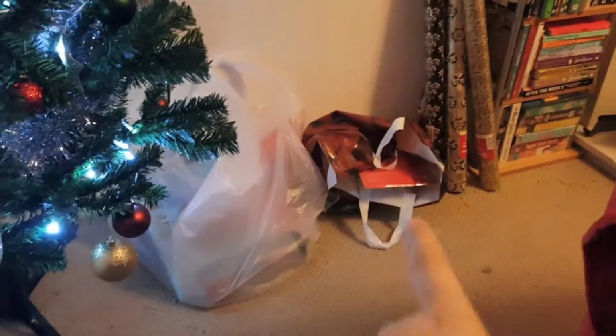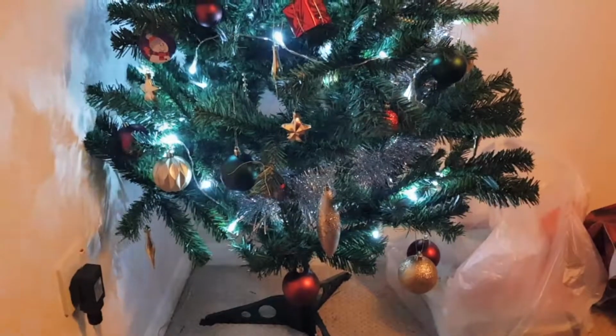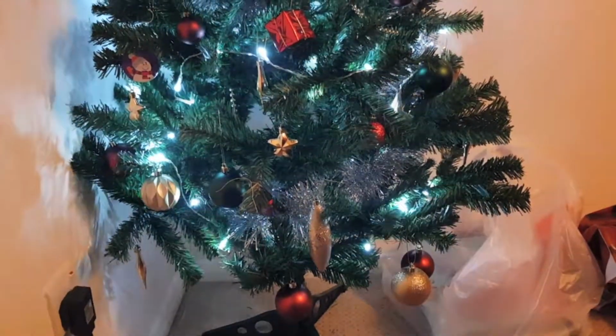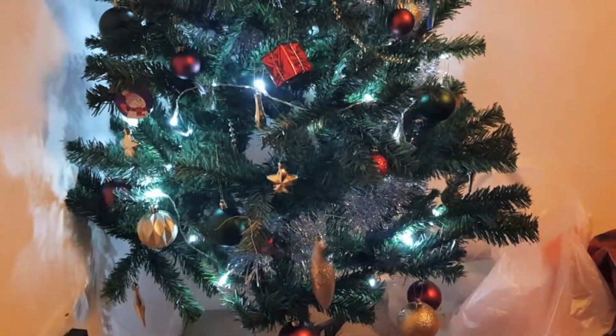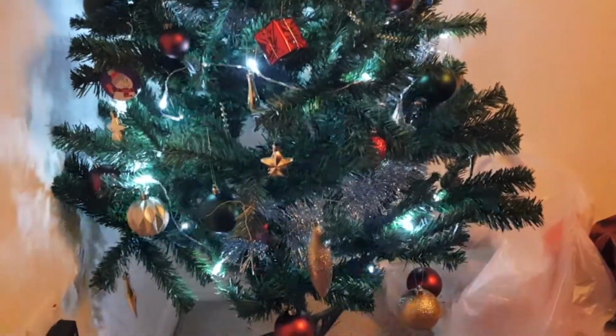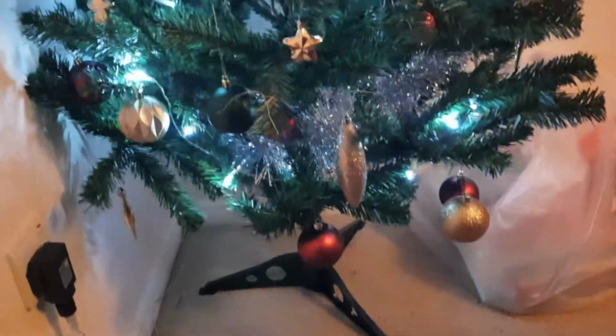So what we have so far is the tree. So here is my tree. That is a bag of presents for everyone. That is a bag of wrapping paper, Christmas cards, and more wrapping paper. So I can't wait to get that started. I was going to vlog picking up the tree yesterday from the Range, but I just get really anxious filming in public. So we didn't film picking it up. Tried to film putting it together, as I just said.